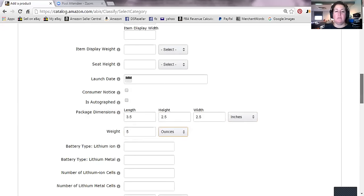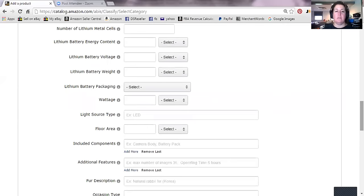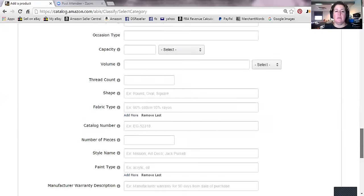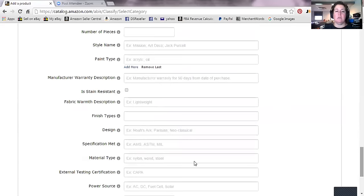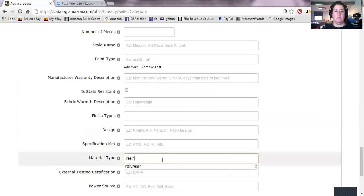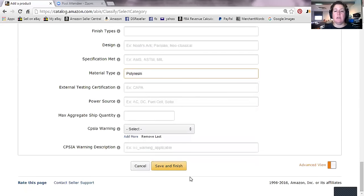And then further down, it asks for the type of product it is. Fabric type, usually there's just a material type, and this is a resin. So I'm gonna let it know polyresin is good. And that's it. Now you can click save and finish.